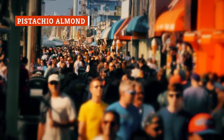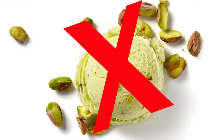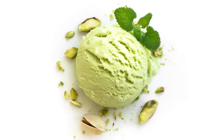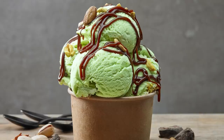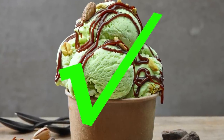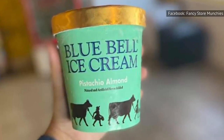The world is filled with 3 kinds of people. There are those who have eaten pistachio ice cream and quickly regretted it. Then there are those who are so grossed out by the thought of pistachio ice cream that they've avoided it completely. And finally, there are those weird individuals who actually enjoy pistachio ice cream. Even if you are one of those weirdos, you still shouldn't buy Bluebell's pistachio almond.